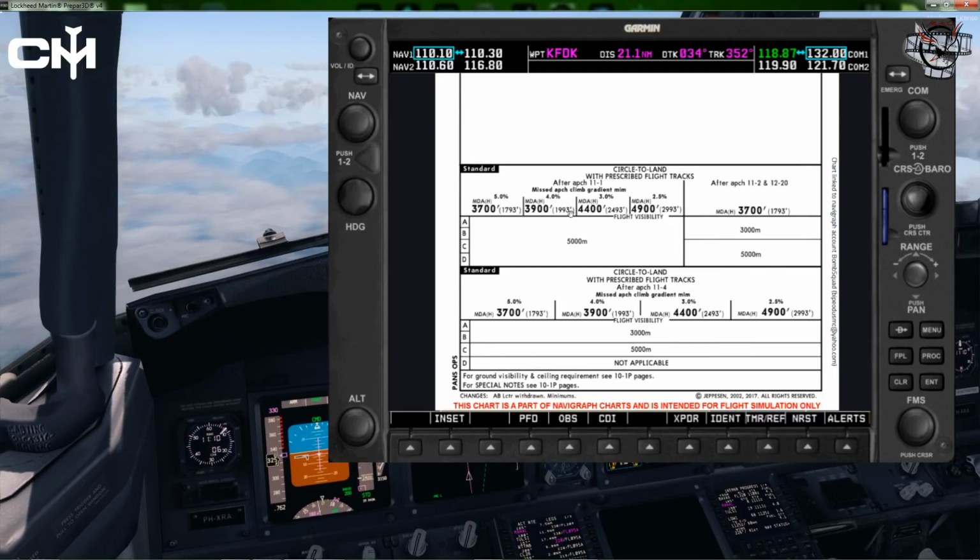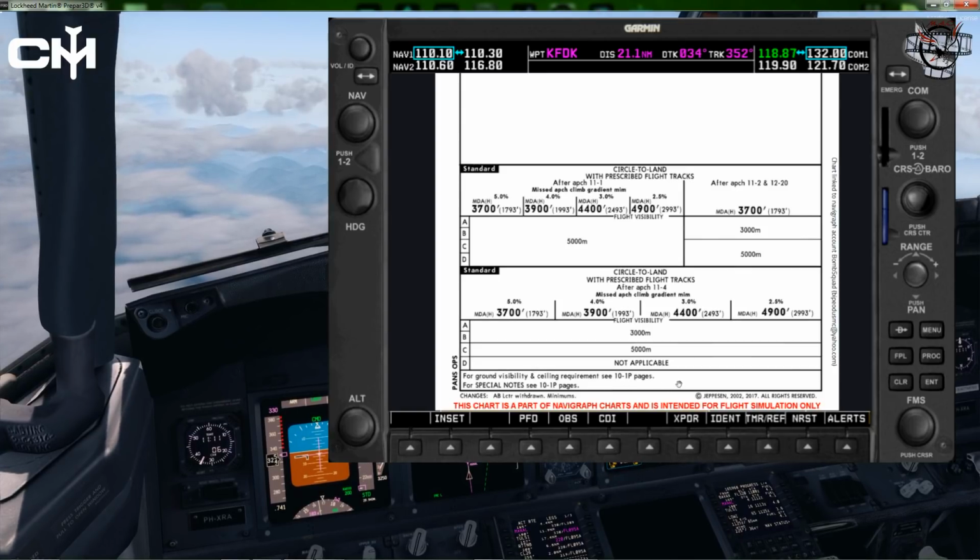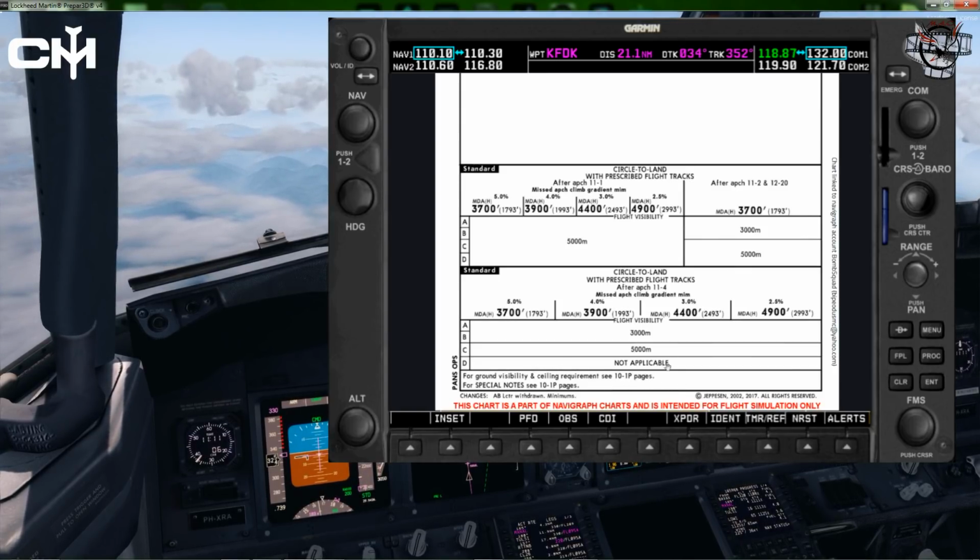Okay, and then I'm looking for my runway visual range. It doesn't actually give that, it just gives flight visibility. So you have to have for category A and B aircraft, 3,000 meters, and then for category C aircraft, it should be us if I'm not mistaken. I always kind of mess up on these categories, but anyway, it should be 5,000 meters visibility, which we will have. For ground visibility and ceiling requirements, see 10 TAC1P pages, and for special notes, see those as well. We don't need to really dig into those. We've got decent weather, and we should be fine today.